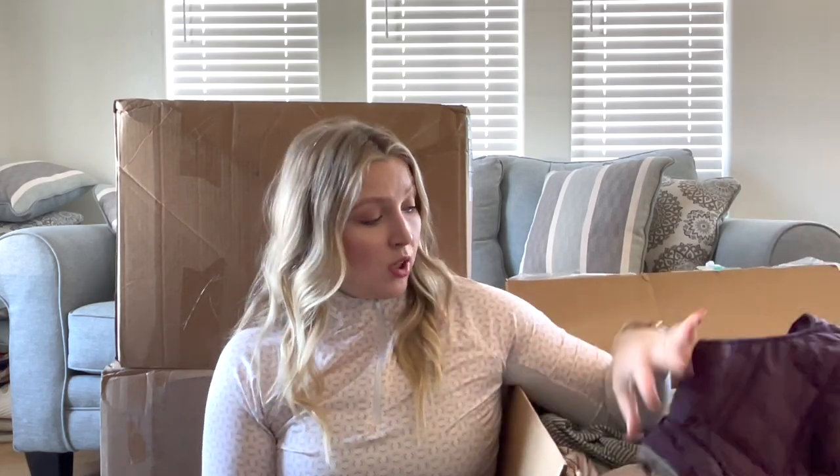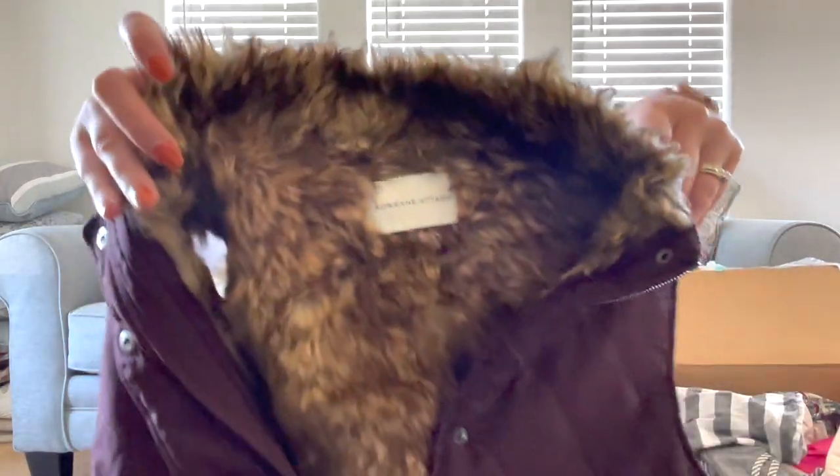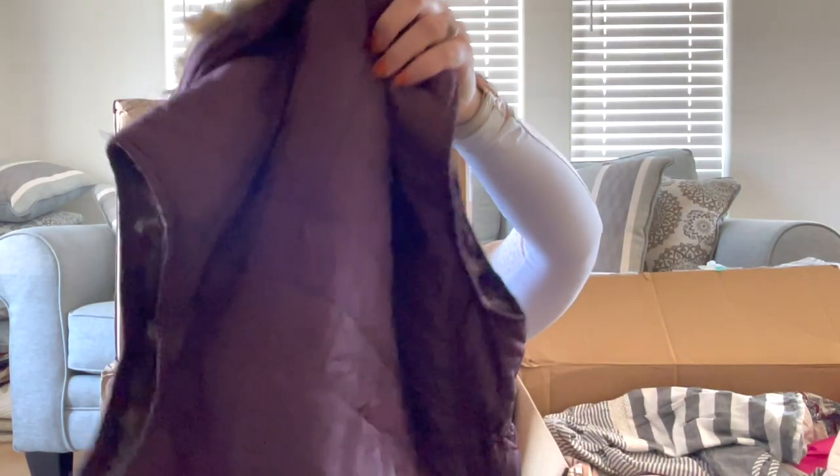I said in my last video, but I'm noticing that both Hollister and Abercrombie are selling a lot more. Ooh, this is beautiful. So I don't mind having it in my store. It's a bread and butter for me. This is a beautiful vest.